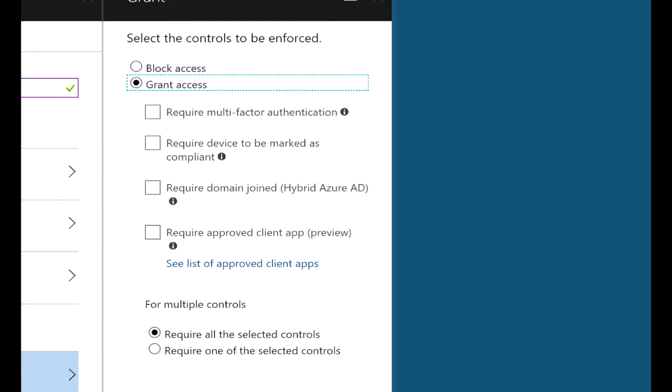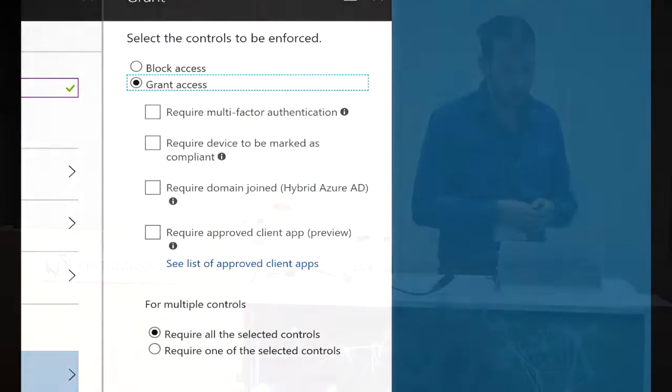Yeah, so compliant means your device is managed with an MDM, like Intune, and it has a virus scanner, it has a firewall enabled, that kind of stuff. Then domain-joined device, and then we can choose to say, okay, do we want to require all the above options or even one of them? And with one of them, we can say, okay, you can access the document from a domain-joined device, or your device needs to be in a healthy state and managed.